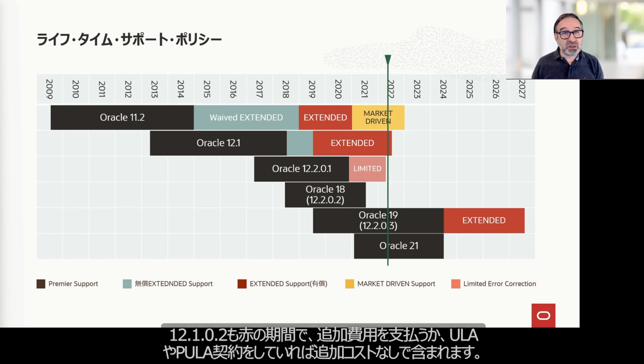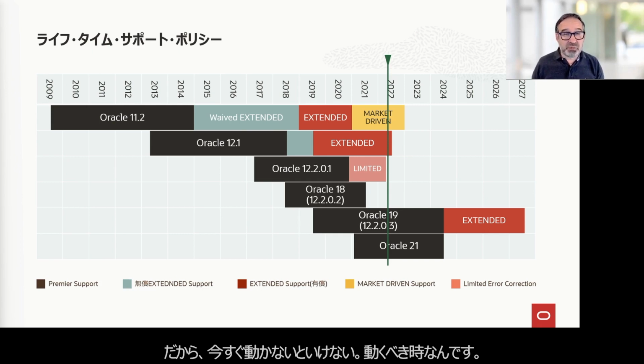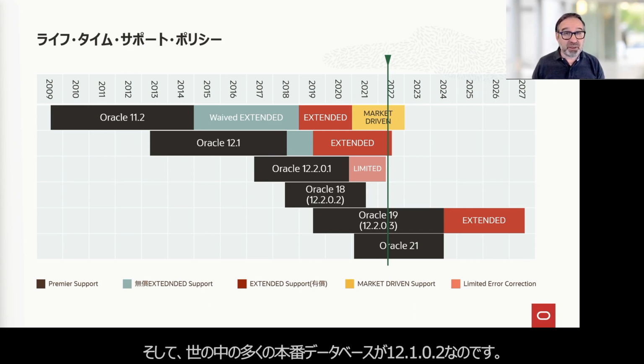12.1.0.2, it's also in the red period, extra cost thing. Or you have a ULA or a pooler agreement and you can include it at no extra cost. But even when you look at 12.1.0.2, it's a year and a bit left. So you must move now. It's time to move. And I know that a lot of production databases out there are on 12.1.0.2.